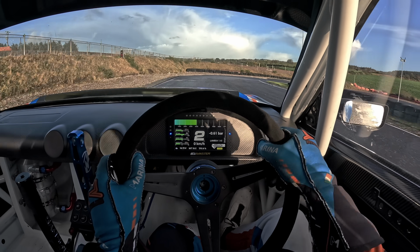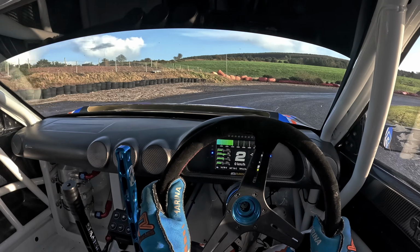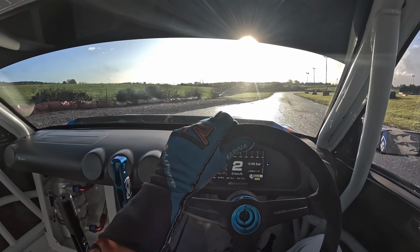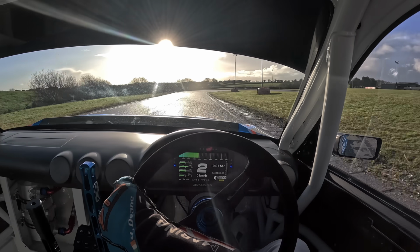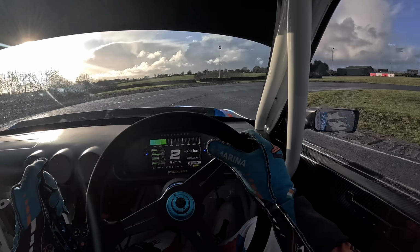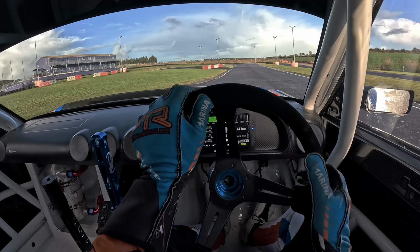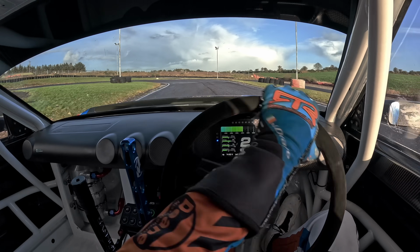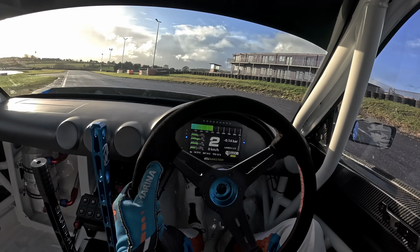Alright guys, so this is it. First time driving the 180SX. Now what I'm working on here is just getting a feel for everything. Everything is brand new, new wiring, new fab, new tyres, wet track, new brakes. So I'm just working on feeling everything out. First impressions is everything feels really nice, everything feels really smooth, but I just want to drive a couple of laps before really leaning on this thing and making sure pressures are good, temperatures are good, and just loosening the whole system out.